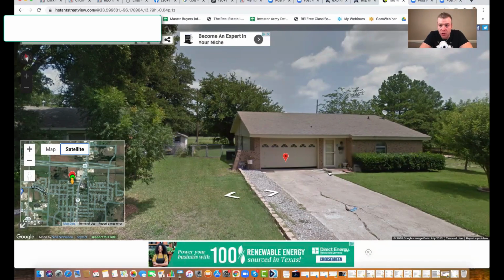Okay guys, this is property number 2. It was about a 2-hour drive from me. So as you can imagine, it was a big effort to get out there, but I'm not just gonna drive out to any property until I analyze it. And one of the biggest reasons I bought this property was because other people are doing the same thing.